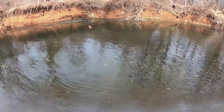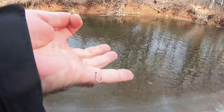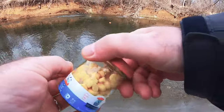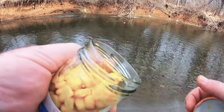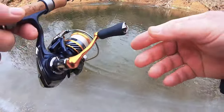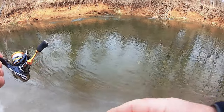Alright guys, this is my setup. I have a strike indicator, a small split shot and a number 10 hook. Today I decided to try them on corn. And as you can see, I already got one. I just put two kernels in there and slightly expose the hook where the hook set. But this one was stealing my corn like two times. And finally I got him. So let's see if there are any other hungry trout in here.